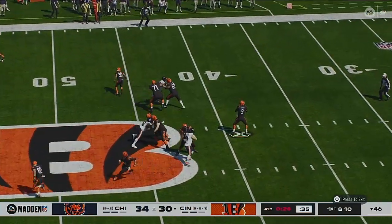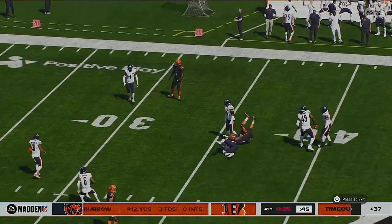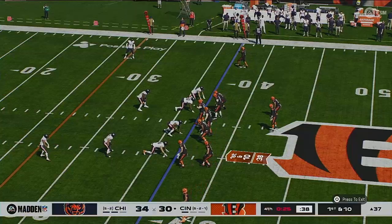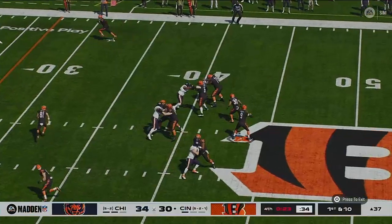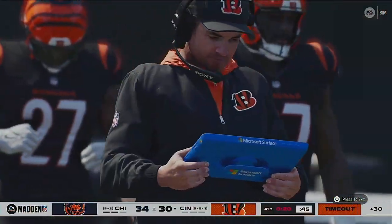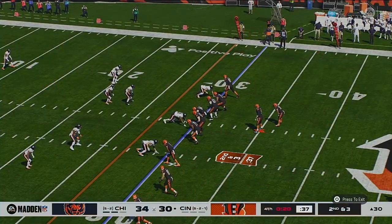That's good. On first and 10, Burrow. Throwing right, it's taken in. And they'll move this one down inside the 40-yard line. 17 more yards. That's another Bengals first down. Burrow now to throw on first down. That's complete. Jermaine Burton.